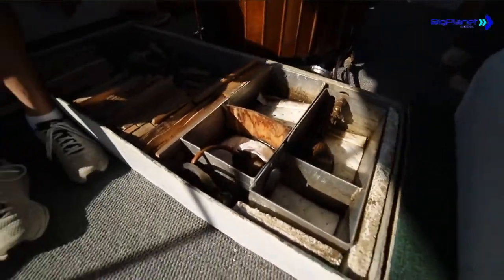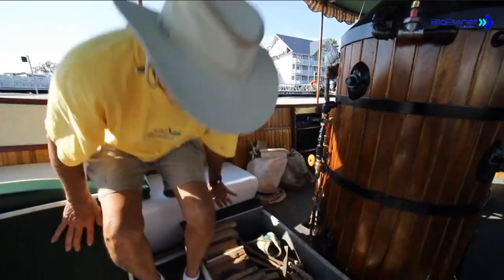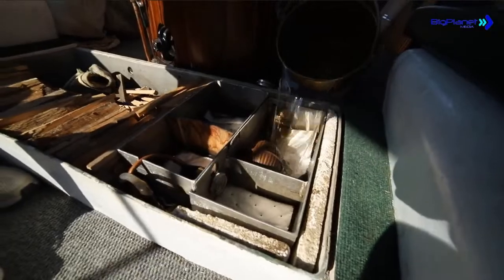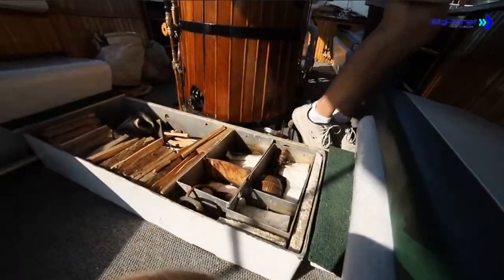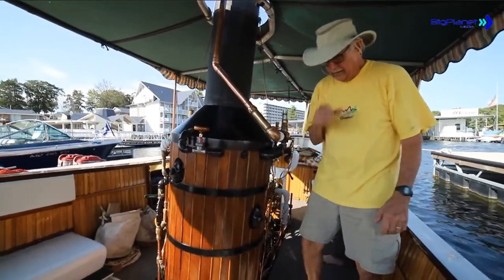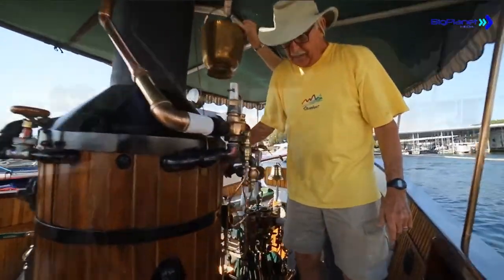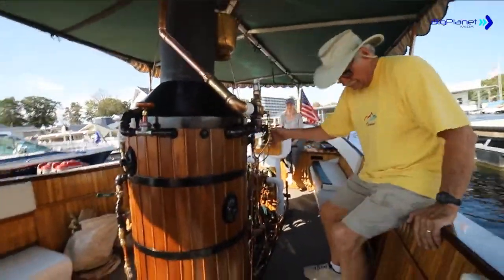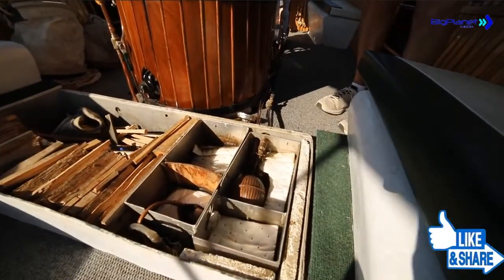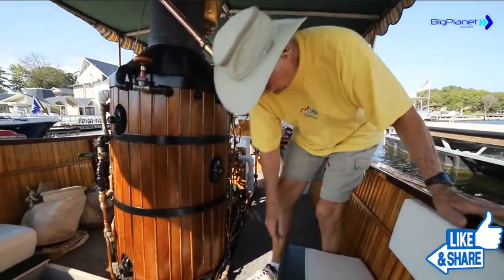This is called a hot well. Water needs to be about 160 degrees in there. The best thing to kill your boiler and kill the efficiency of your boiler is to put cold water in, of course, because you're trying to make steam. So I need to keep that hot. I've got a valve here I can open up. This copper pipe goes down there and coils around the bottom of that tank. This puts steam through there, so you're heating the water.